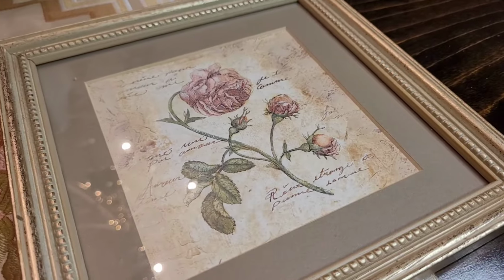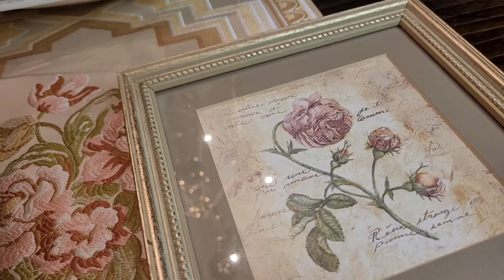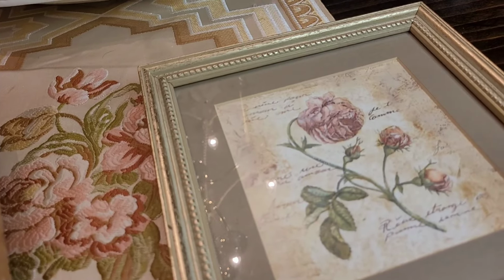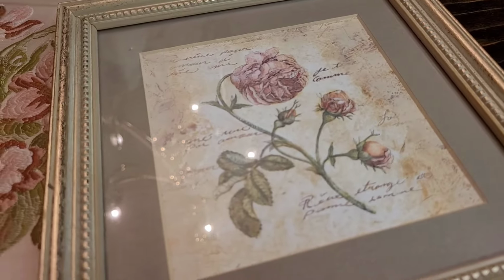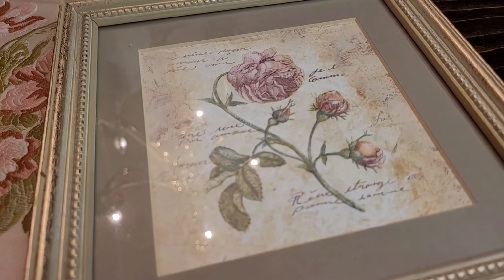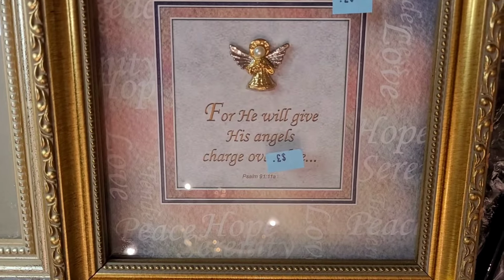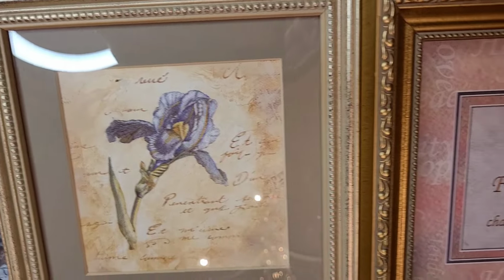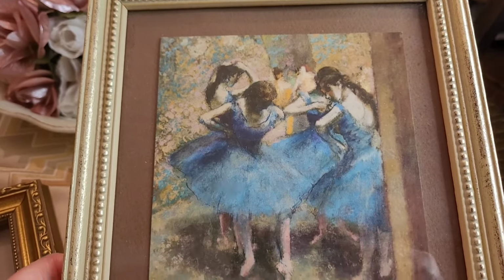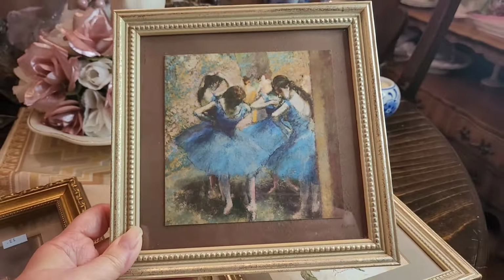Okay, the other frames that I bought is this one. There were four of them, and none of the four had a price, but she gave me them for $1. And I chose this one. I don't know if I'm gonna leave it like that because I like it. And the other one was a fleur-de-lis. I bought them because I want to put the prints that I bought in Paris, and this is one of them.